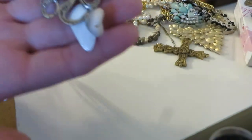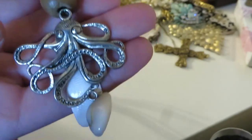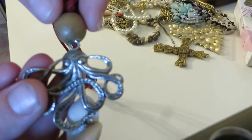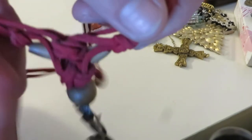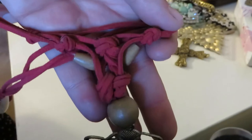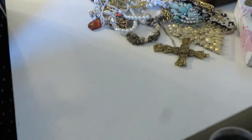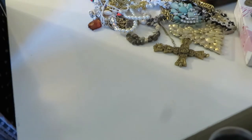My friend Chrissy made this for me. She is the sister of Trina, who made the hemp necklace for me. So this is obviously an octopus on a knotted necklace. I'm going to keep that one, even though I haven't worn it in a really long time. My friend made it for me, so I'll keep it.